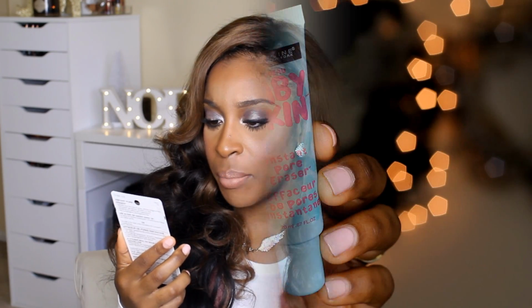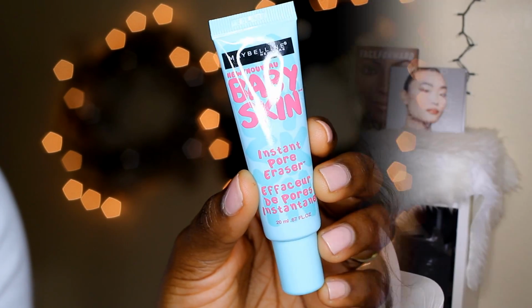I wanted to try the Baby Skin, what is this? The Baby Skin Poreless Skin Primer. This is just too much with this name. Instant Pore Eraser. Okay, so this is the Baby Skin Instant Pore Eraser. I do have pores. I've been trying out a new skincare system, and the visibility of them has decreased a lot in the past week, luckily. But when I put on makeup, I want it to look flawless, especially when I'm wearing highlighters, because I have pores right here on my chin, and highlighters will make them stand out even more, which is really annoying. So I wanted to try this out.